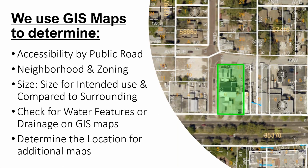Really, when we look at the GIS map, we're looking for a couple of things specifically. We're looking at the accessibility of the property first, making sure that you can access it from a public road. We're also looking at its size, often comparing it to surrounding properties, because we want to make sure it's big enough for its intended purpose if we're dealing with raw or vacant land. We'll be able to see that with the GIS map. Also, we can use these maps to check the zoning in the neighborhood. Is it completely residential, or is it on the border? This property looks like it could be on the border of residential and commercial property. So we can use this to determine exactly what the property looks like, and also any other features around the property that may affect it.